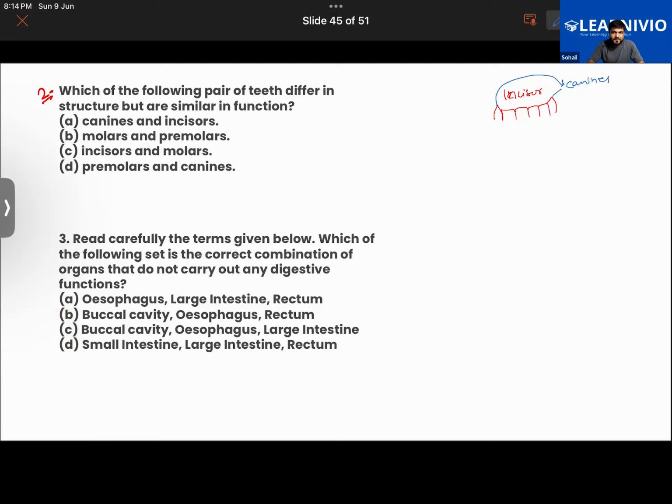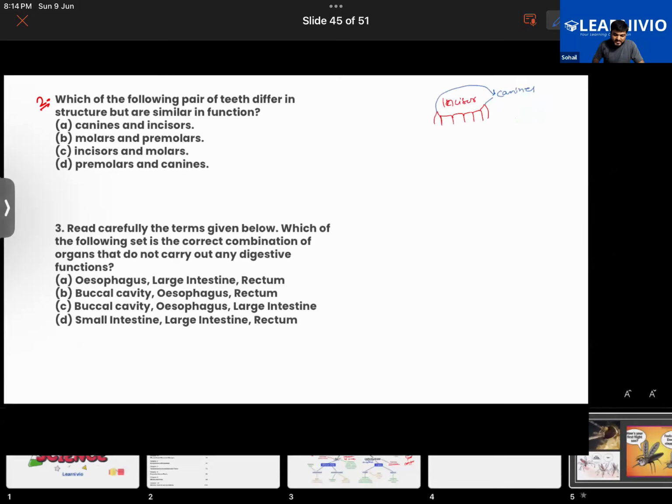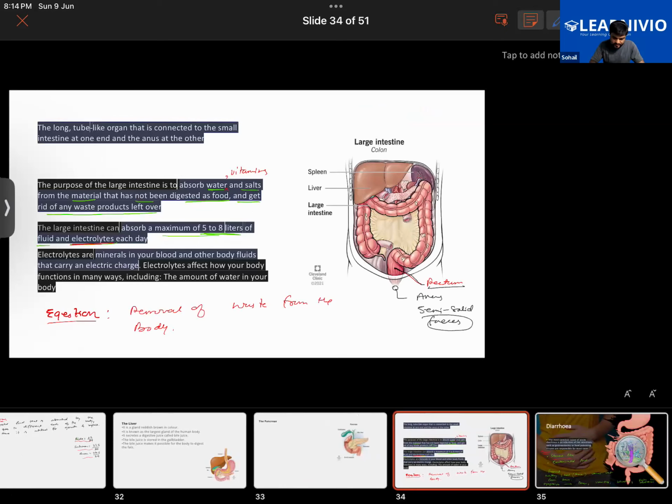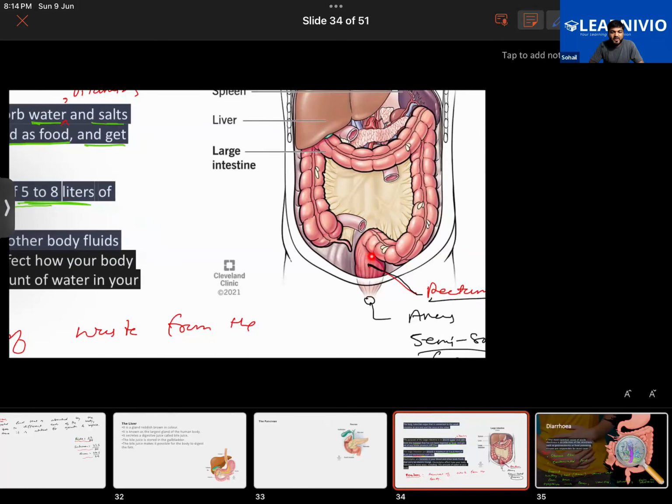Let us understand. First of all, we learned about the rectum, basically where the waste material is stored temporarily. What is the function of the rectum? Look at this rectum over here. Its primary function is to collect and hold the waste material, the solid waste, until it's time to release it. And it can stretch in order to accommodate more waste in it.